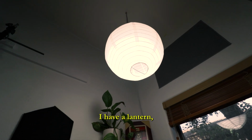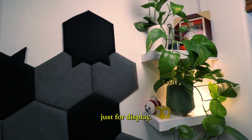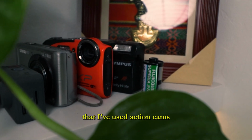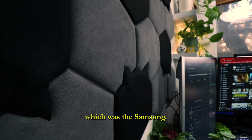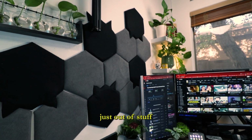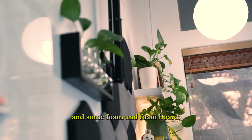I have a lantern. They're smart bulbs, actually. And I have some shelves just for display. I have some older cameras, some that I've used, action cams, and some of my first cameras, which was the Samsung. Next on the wall, I have these sound panels that I built myself out of stuff from Joann's Fabrics and some foam and foam board.